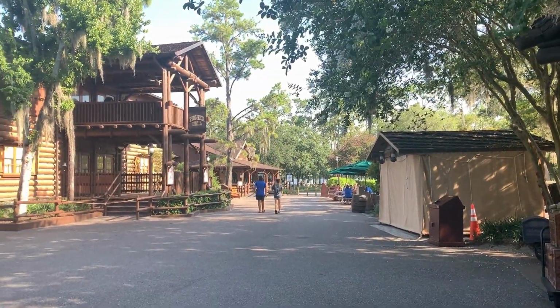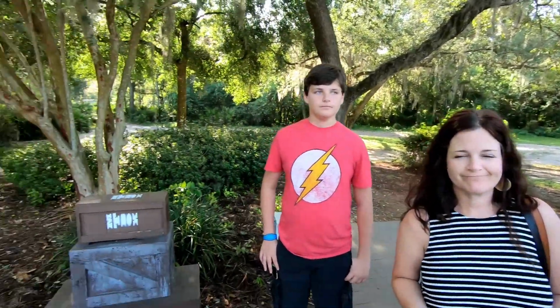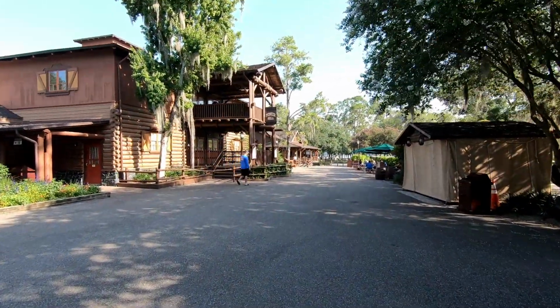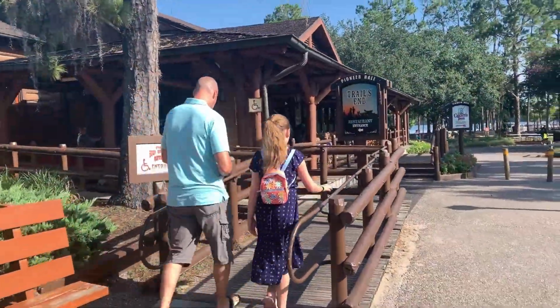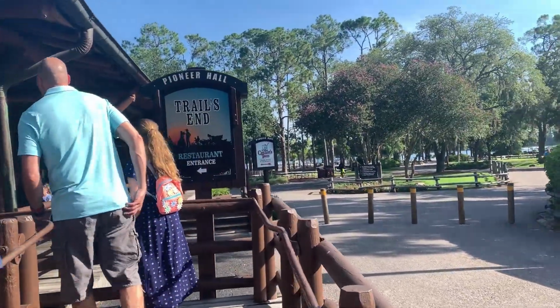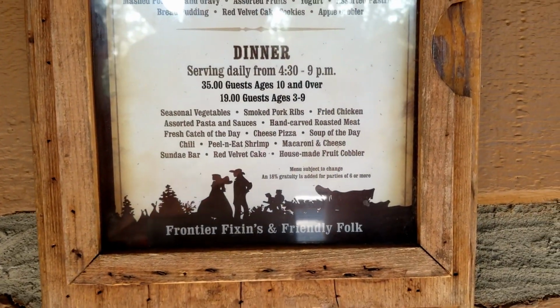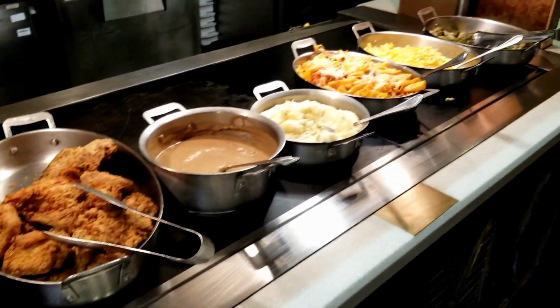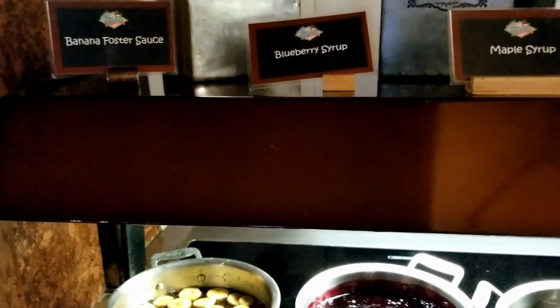Ready to go have breakfast. Kind of quiet here this morning. All right, should we go check in? Sure. At Pioneer Hall. Trails End buffet time. You can do chicken and waffles at brunch. There's pasta and chili for breakfast. Bacon, chicken, mac and cheese. Oh, banana foster sauce.